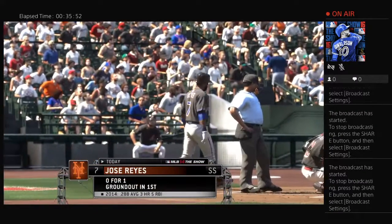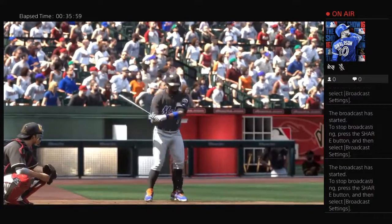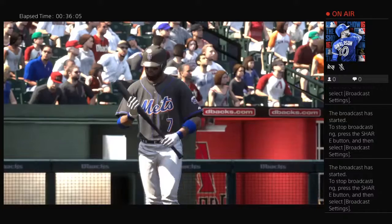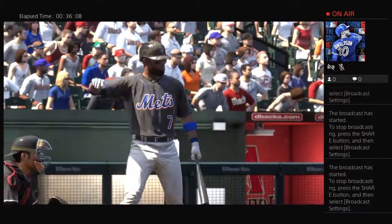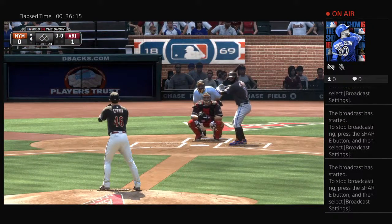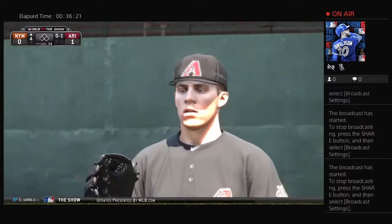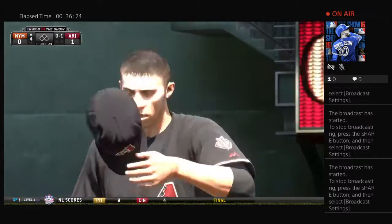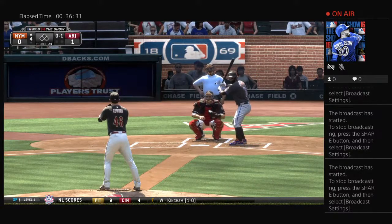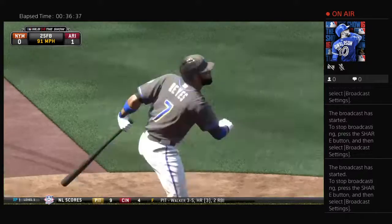Jose Reyes will stand in to begin their half of the fourth, with his guys still looking for their first hit of the ballgame. And still looking for their first base runner, too. 9 up, 9 down. And a high strike there, 0-1. Well, he's got him in the palm of his hand now.